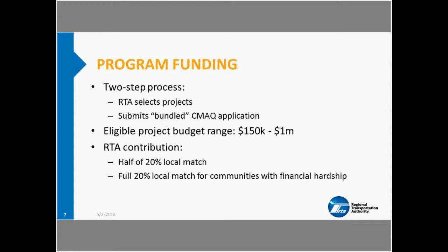So funding for Access to Transit projects is contingent on our application being accepted to the CMAQ program, and that will be finalized in the fall of 2019. Although we've had past success at obtaining CMAQ funding for the program, it's important to keep in mind that our CMAQ application will be one among many, as it's a competitive program.